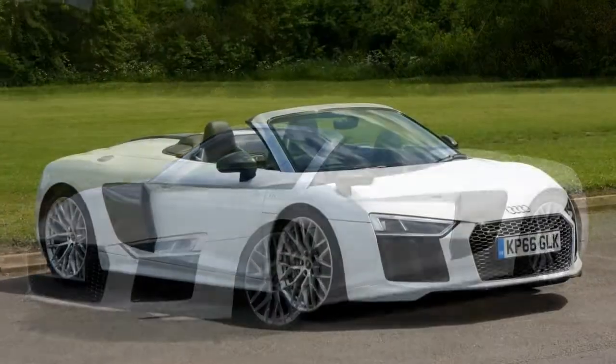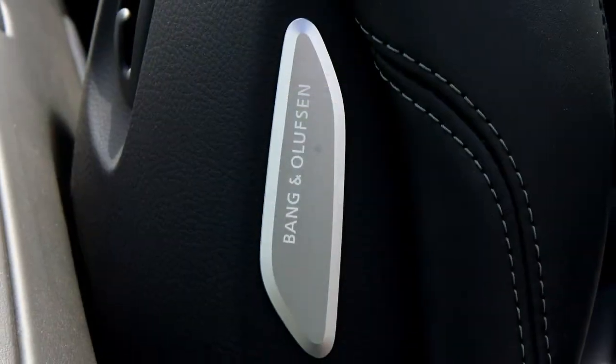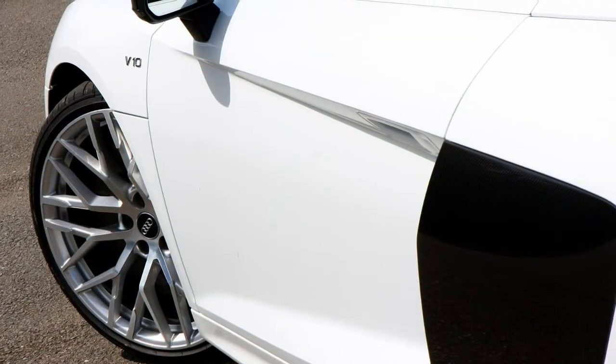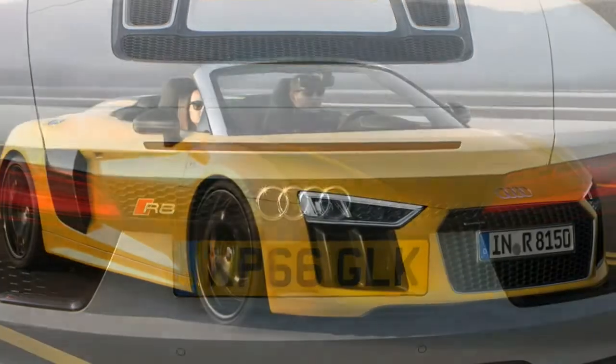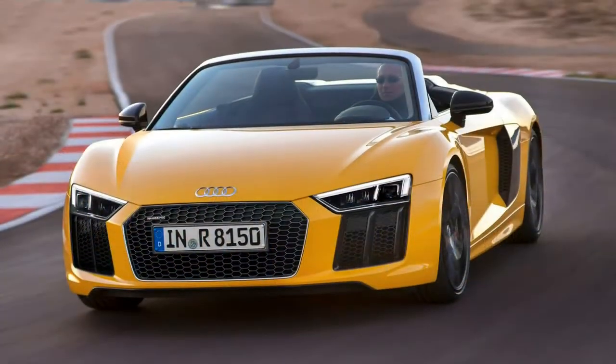Decent safety systems as standard. Lots more available for extra cash. Very latest driver assistance tech not offered. While it only has two seats, the Audi R8 Spyder doesn't fare badly in the safety stakes.